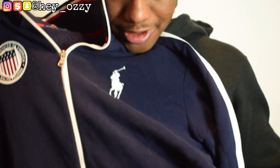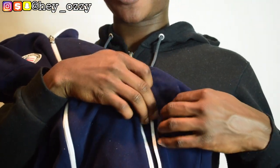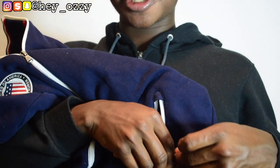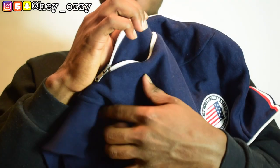It's pretty cool. And another thing I really like about this track jacket is that it has zipper pockets. If you know me, I love things with zipper pockets because I can put my phone and my wallet inside without it falling out of my pocket. I feel like when you put things in your jeans pocket, it makes your pants fall, even when you got a belt on. I really hate that. So having a jacket with zipper pockets is always definitely the move.